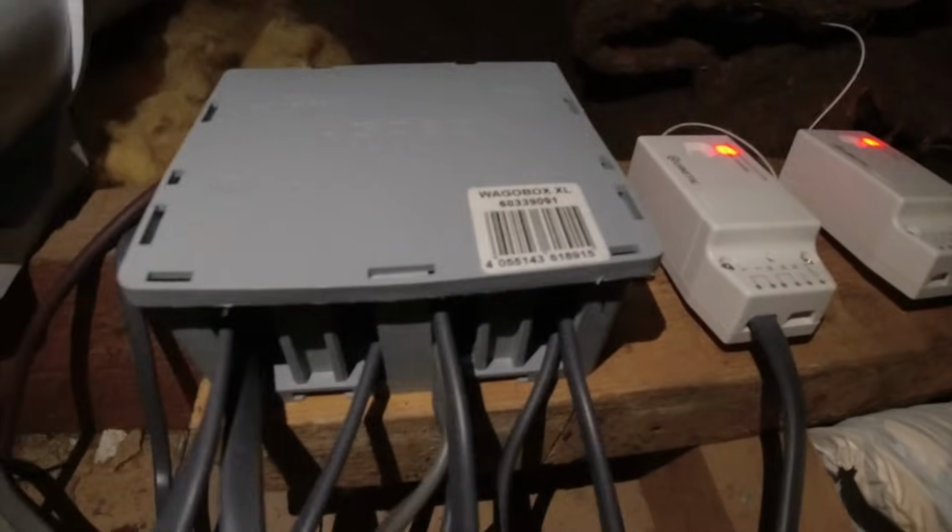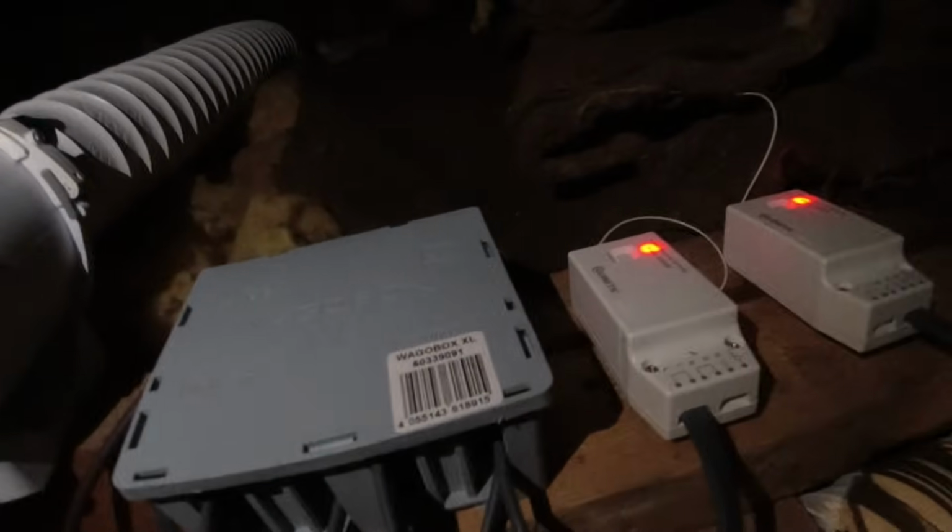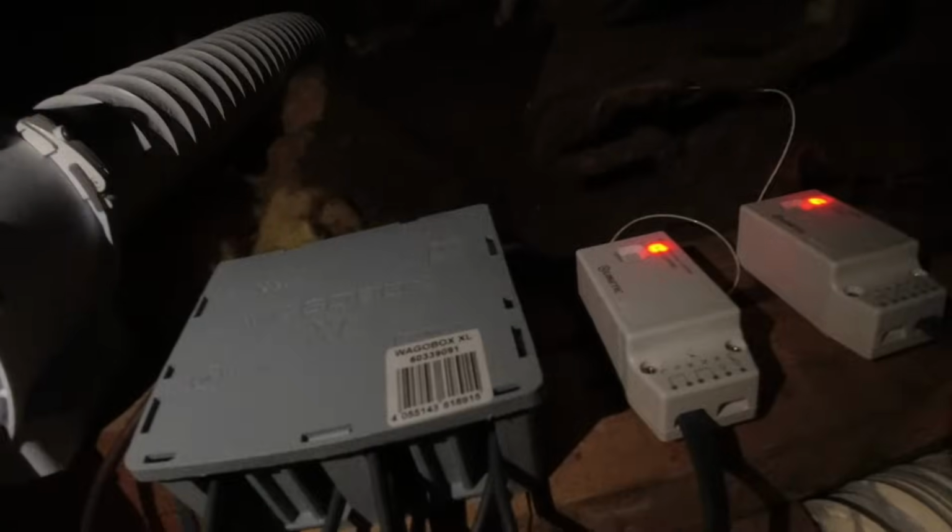Yeah, we've got our Wago XL box, our two drivers, and over in that corner is the biggest wasp nest you've ever seen. And they were attacking me while I was up here, so I had to be as quick as I could. I didn't even get a chance to put the fan on. Look, so the builder's going to come back and put a tile in for the fan.